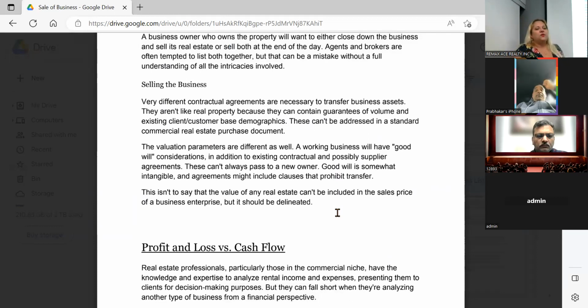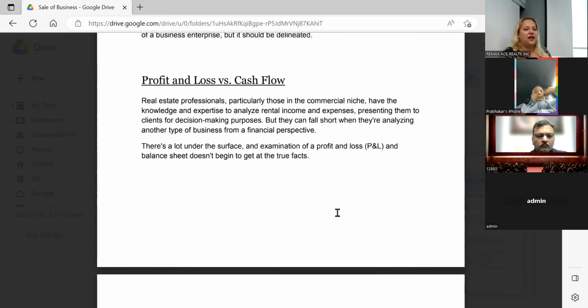You've got to think of it in a different realm. That's why I say, when you're selling a house, you have this property to sell. But when you're selling a business, there are really outside things that you have to think of, okay? So what's their profit and loss versus their cash flow, right? You want to make sure that the business is being profitable, that they're making money, that they're covering their overhead, they're covering their expenses, right?